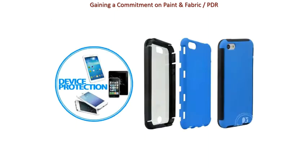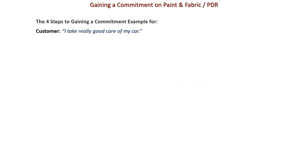Getting commitment used on the paintless, paint fabric using their case. As a matter of fact, everybody has a case on their phone. I don't see anybody without a case on their phone, and some of these cases cost anywhere from $20 to $75 a piece. If we use that logic as far as protecting the paint on the car, where the case for the phone is about 10% of the cost of the phone, then for a $30,000 car, the diamond finish should cost about $3,000. And you can justify that by the fact that, folks, you wouldn't go around without your phone protected. Why would you go around with your major investment unprotected?